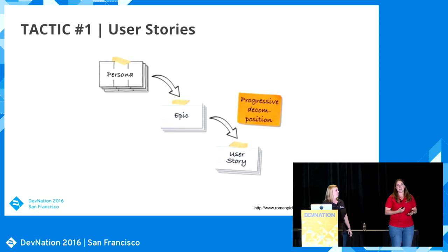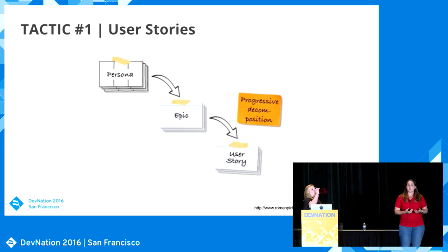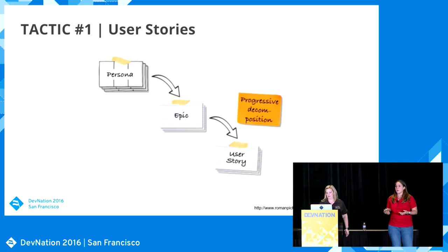So how do you get to user stories? You start by understanding your personas. And I'll show you an example persona, but in general, personas are just exemplar users. The persona allows you and your team to talk about the user in a shared way. And this way, everybody has the same understanding of who the user is that you're actually designing for.